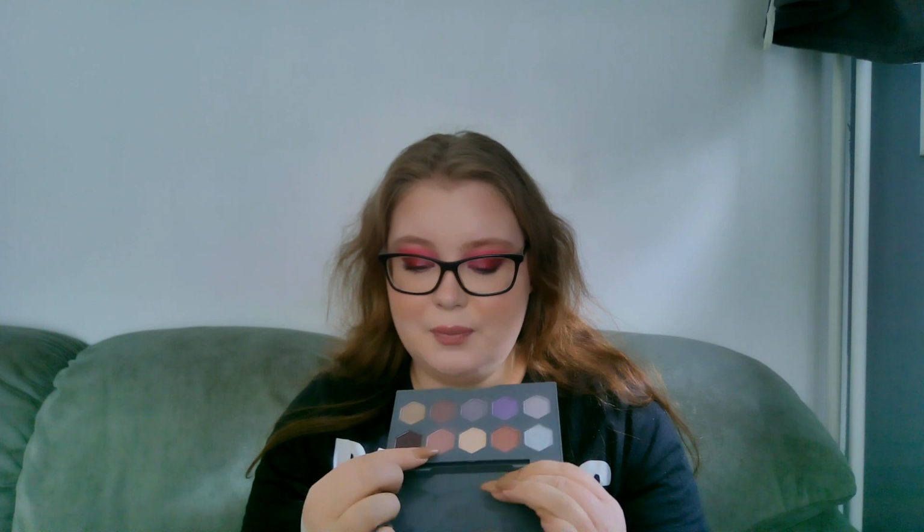I don't necessarily love this palette, but I have it and it doesn't have pan in it, so I went with it. I'm gonna take the easy way out and do this transition shade. It's a bit more cool toned than the ABH shade. But yeah, that's what I'm gonna go for.